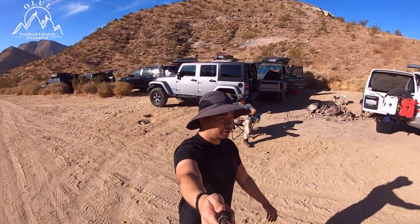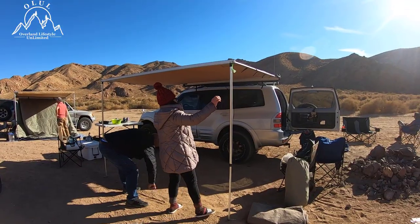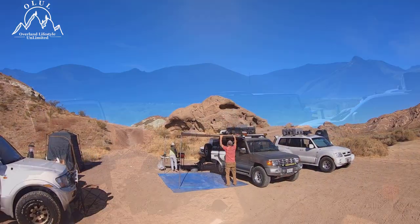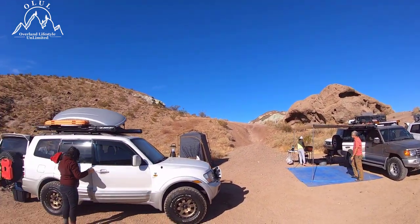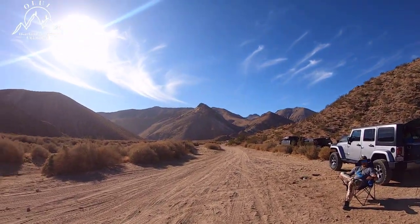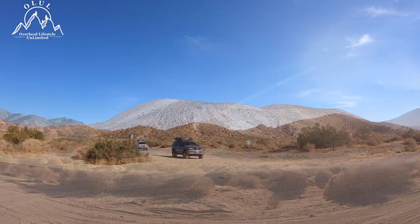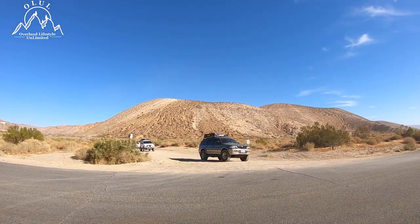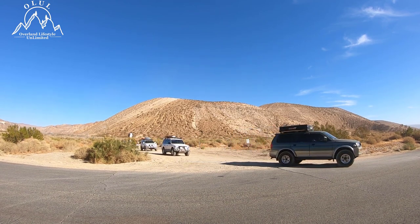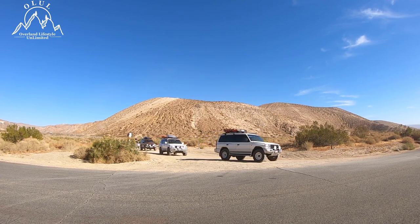We're getting ready. We're going to Red Rock Canyon State Park. Okay, we're packing up. After we packed up and had breakfast, we drove north towards Red Rock Canyon State Park.